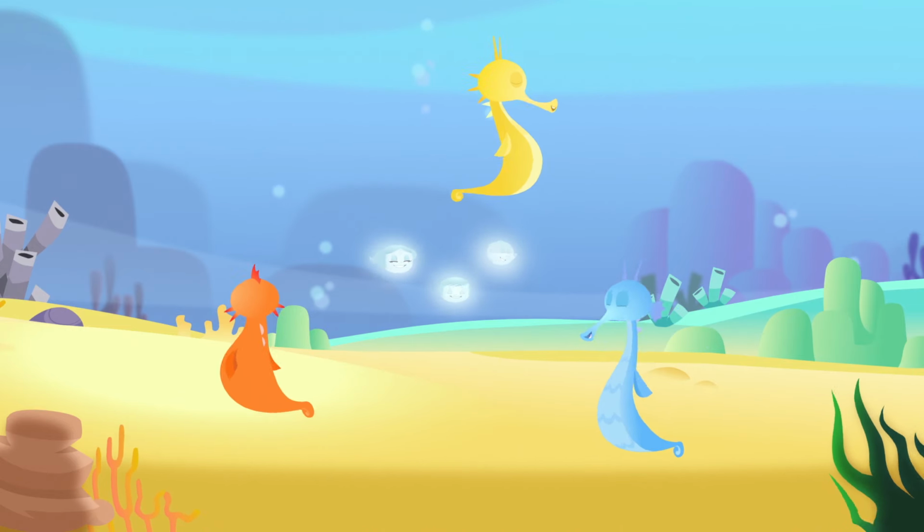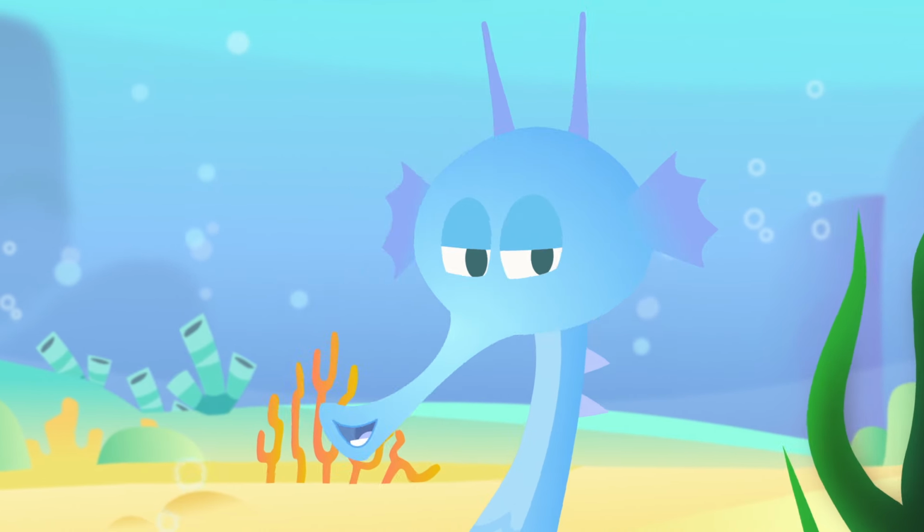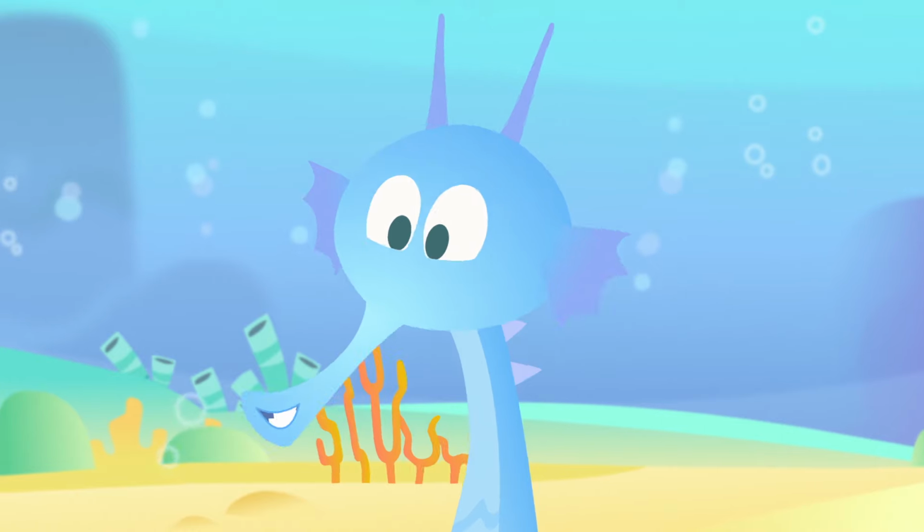How does salt get into the sea? It's carried there by rivers and streams. How does salt get into the sea? It's carried there by rivers and streams.